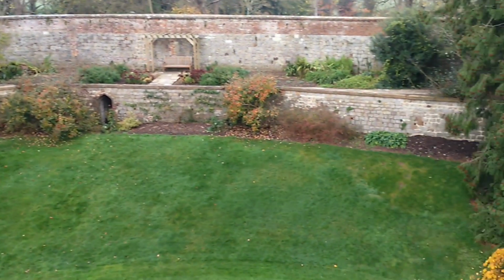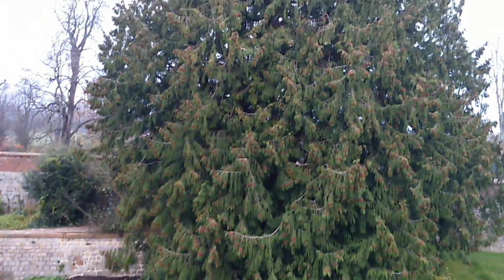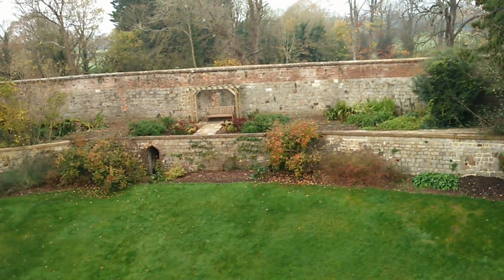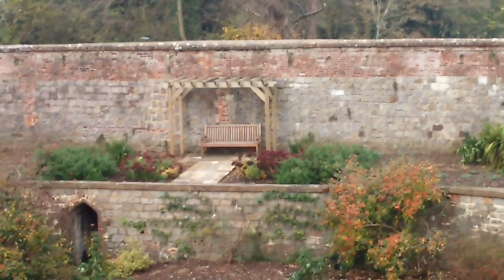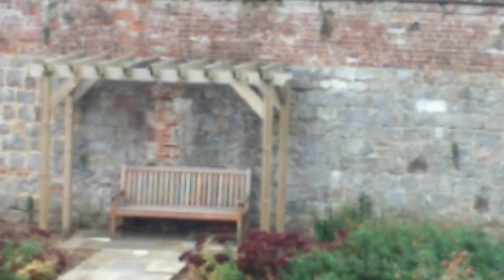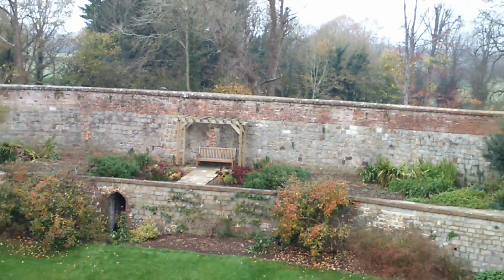This is the royal garden. We have yellow bush, tree, a bench. Let's zoom in on that bench there. Yeah, zoom in on it. That is where the bench is. Zoom out now. You've seen enough of the bench.